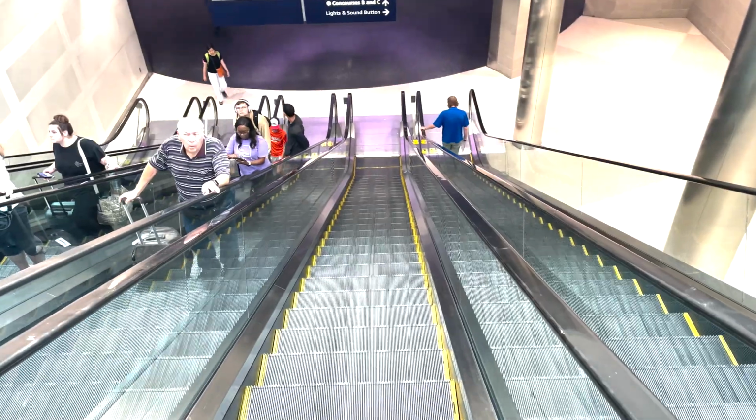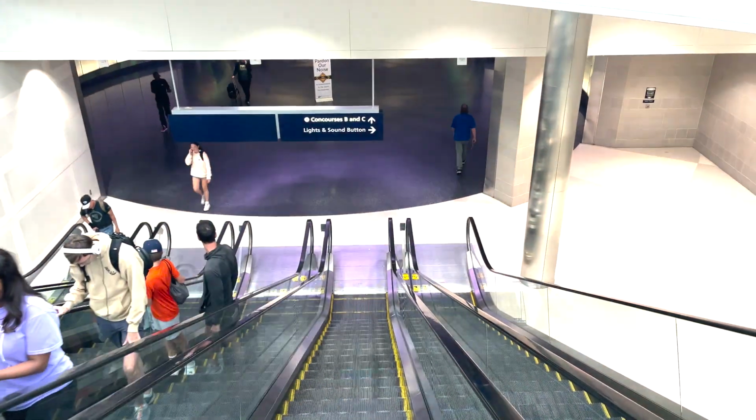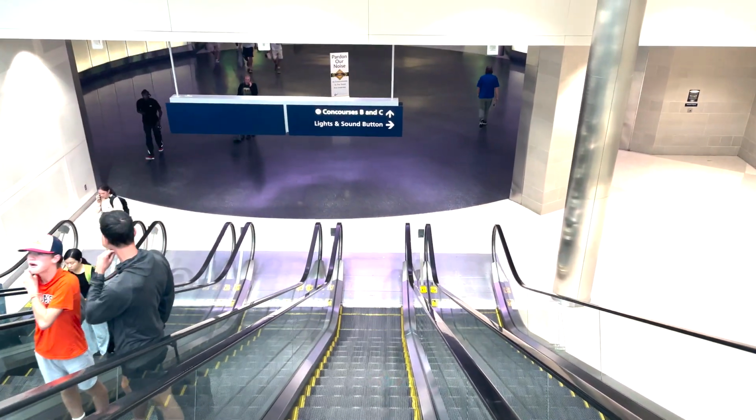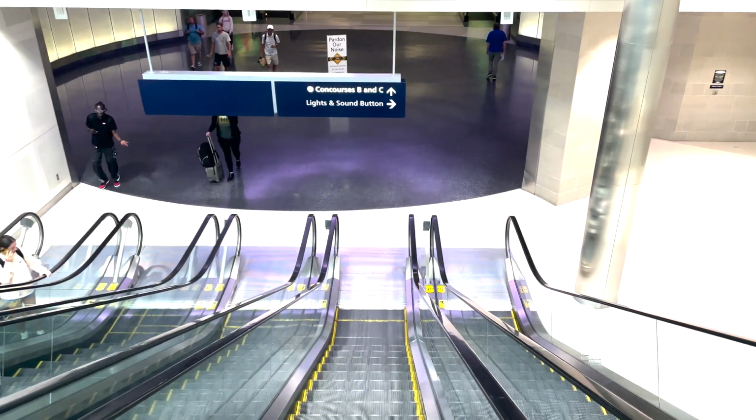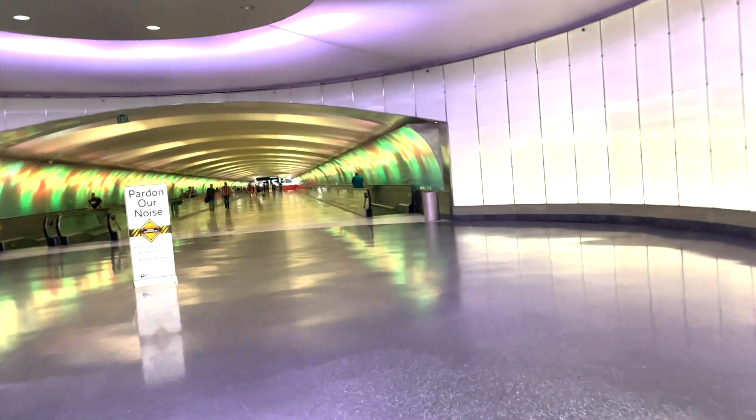All right, so right outside of that station for the express tram, came downstairs, and now I took this escalator, which is taking us down to a tunnel, and I think we're gonna cross underneath the runway towards Concourse B and C. Look at that tunnel. Let's check it out. So we are right below the runway.